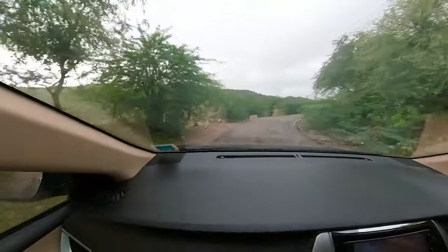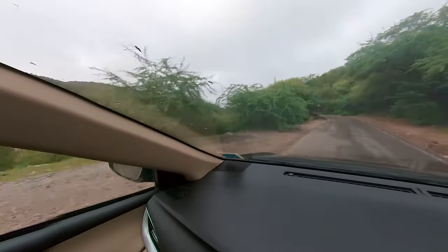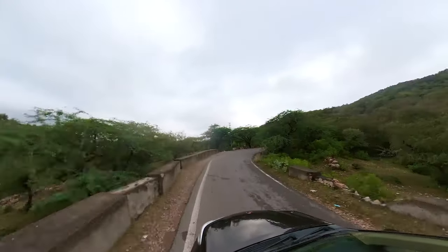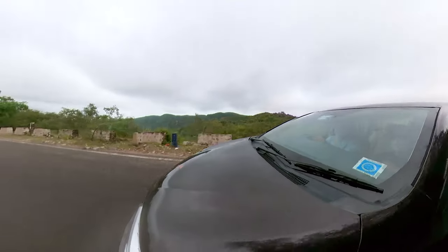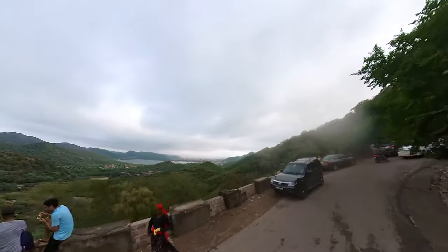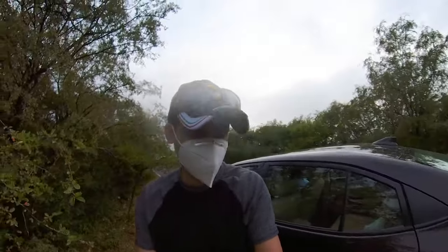The view is really beautiful. And that right there is the fort called Jaipur. It houses one of the largest cannons in the world. So we're just gonna check out this place as Abhishek has suggested to me.